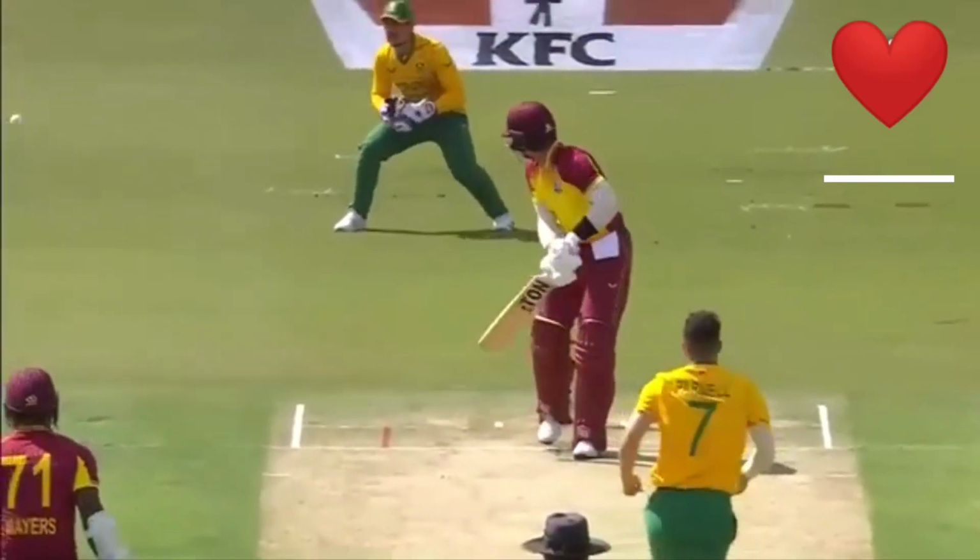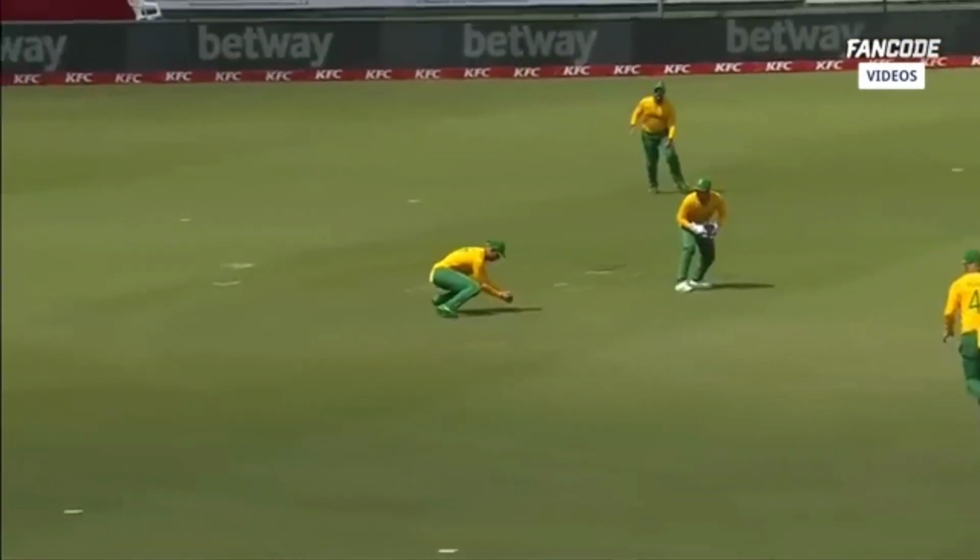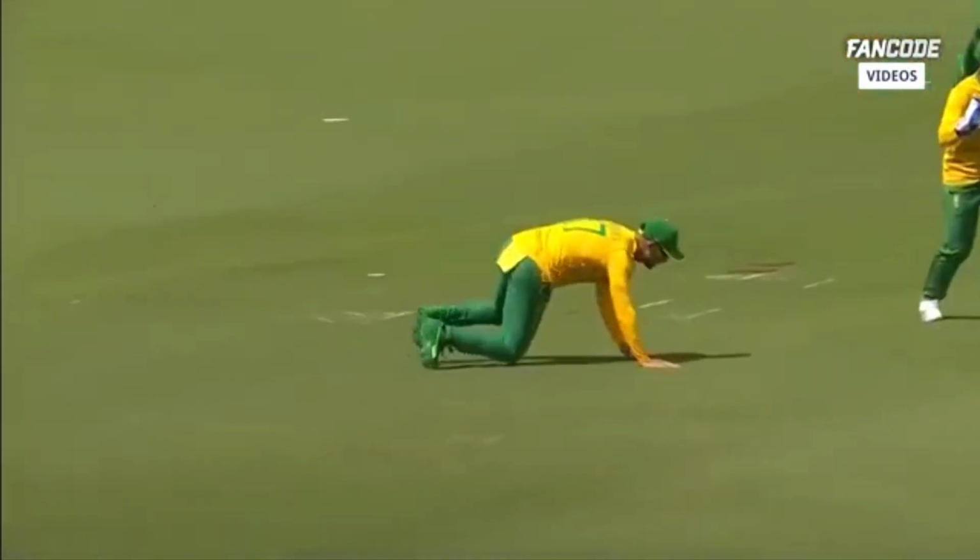Looking for the ball to shape in, does shape in a touch, but still finds the outside edge. A good catch by Hendricks, having to take it low, having to lunge forward a touch. And this is the ideal start for South Africa. Win the toss, they pick up an early wicket.